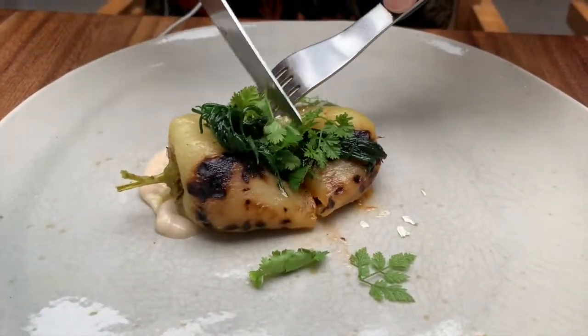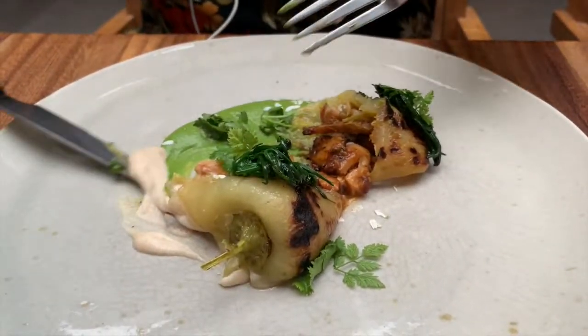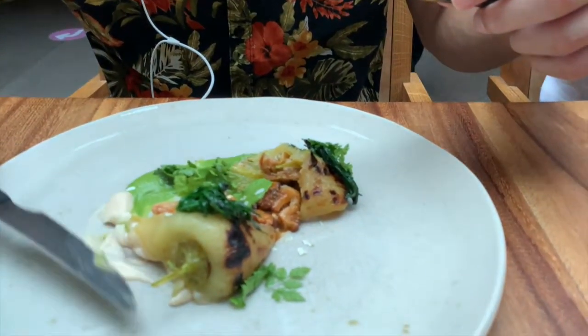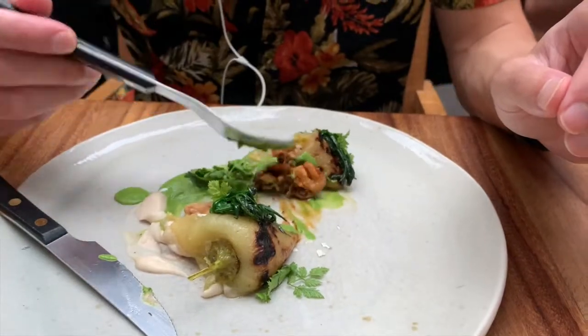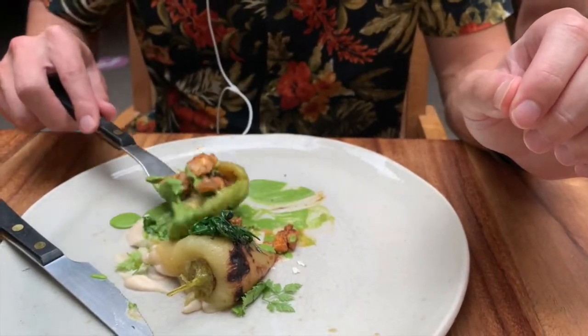I don't know if this is an ancho pepper or what. It looks very yellowy. Then you see the multiple purees. So we've got that. We've got this green one. This might be the chickpea puree. Yep. Really nice flavors here. Wow. We're gonna go for a big bite, fam. Wow.